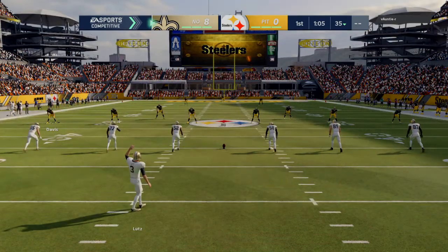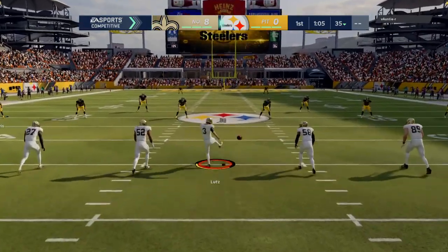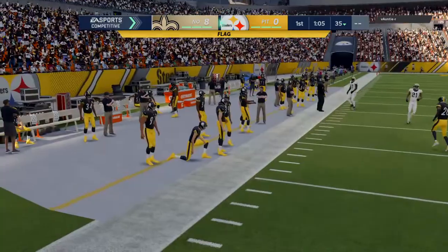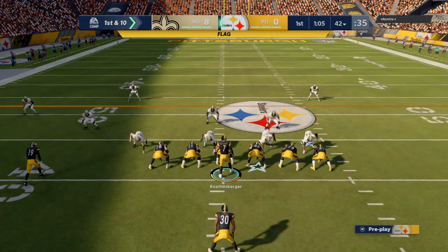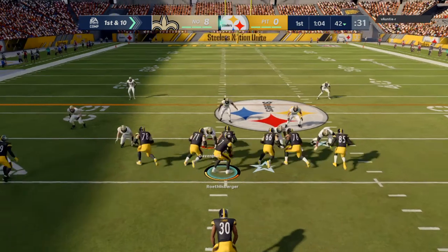Will Lutz to kick off for New Orleans. So they throw the pick 6. They'll get another shot at it now as this one's in the air. Right after the touchdown to extend their lead, now maybe opening the door a little bit there by allowing starting field position at the 40. Big Ben and the Steelers with a 1st and 10 at their own 42.